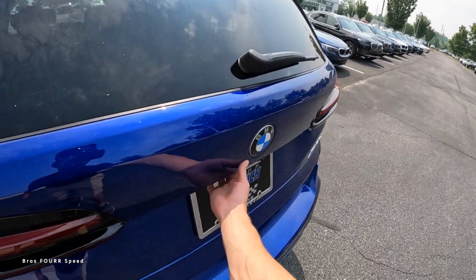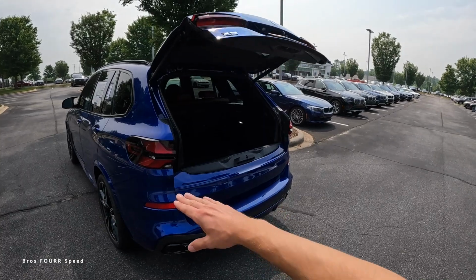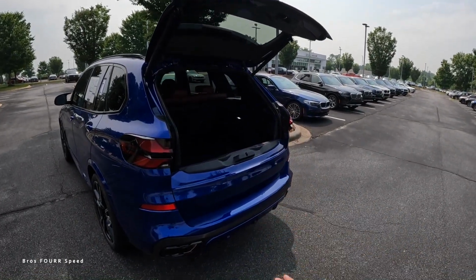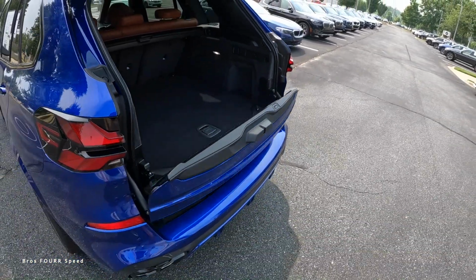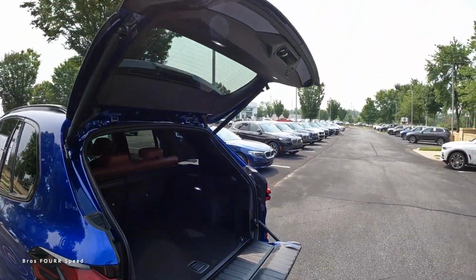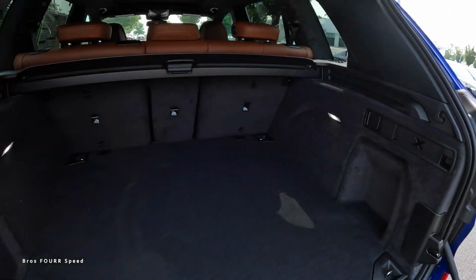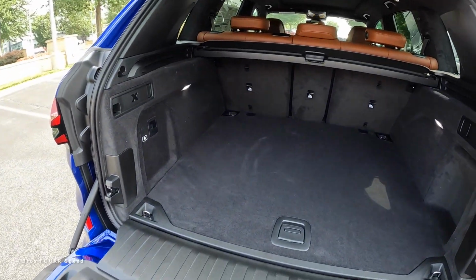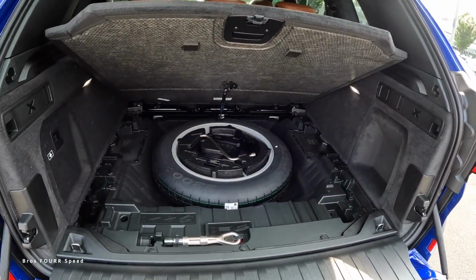Now, if we go ahead and just pop this button once, we're going to open up the lift gate, and you're going to notice the X5 has a split tailgate. Really cool design. I love the way they do it. You just press the button over here now, and that will automatically open up the bottom. So really cool way to enter the rear. And we have a lot of cargo area. Really squared off, super good space in here. And then that even is assisted with a gas strut.